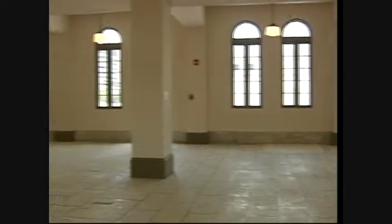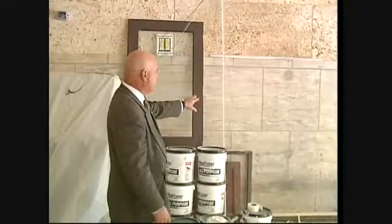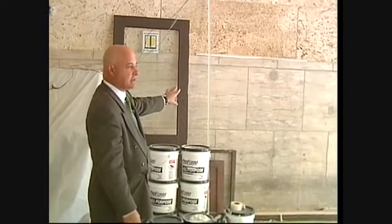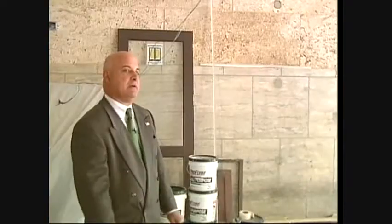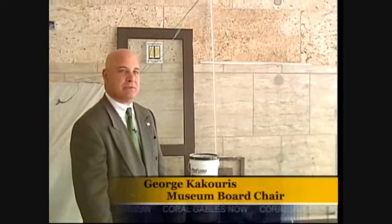And there were several more instances where restoration was possible. The Cuban tile, like I said, was painted over in yellow. We're bringing back its natural beauty. This is priceless. These things here are priceless. And it would have been very easy to just put drywall over it and let's move on. But we'd be showing disrespect to this building.